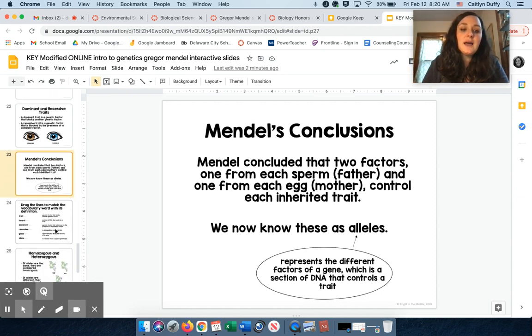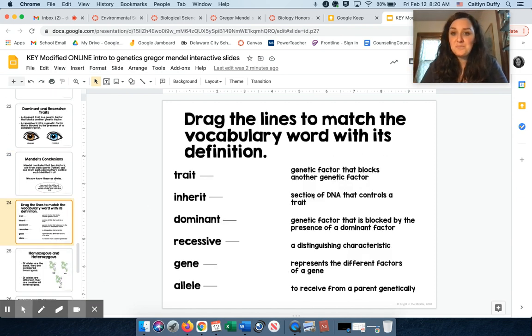So let's drag the line and match it with its definition. So we have trait, inherit, dominant, recessive, gene, and allele. Let's start with dominant. We know that dominant is like the loud person in the conversation. So let's find which definition goes along with that. A genetic factor that blocks another genetic factor. Yeah, that sounds a lot like it. Let's see if there's anything else. Section of DNA that controls a trait. Genetic factor that is blocked by the presence of a dominant factor.